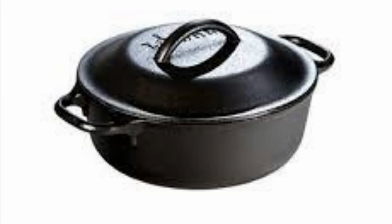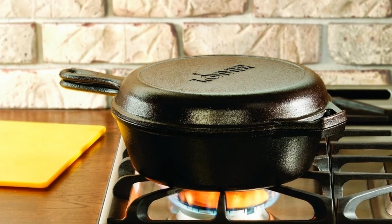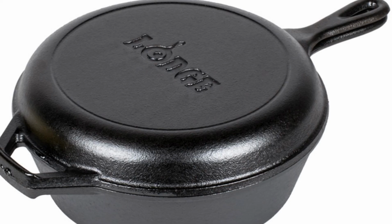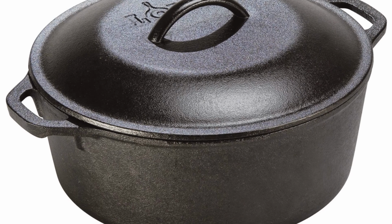Number 5. Lodge Pre-Seasoned Dutch Oven. The Lodge 7-quart cast iron Dutch oven is ideal for slow cooking foods, and the cover features self-basting tips. Complete with loop handles for great control, this Dutch oven provides excellent heat distribution and retention for consistent, even cooking. It offers an abundance of possibilities.